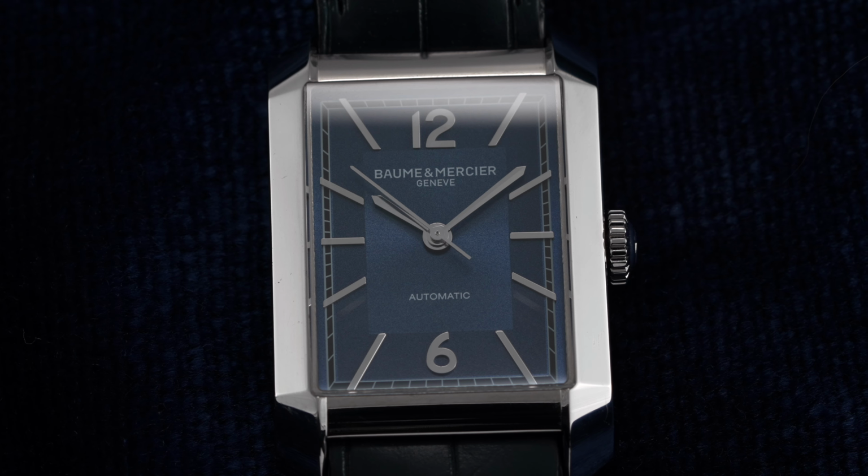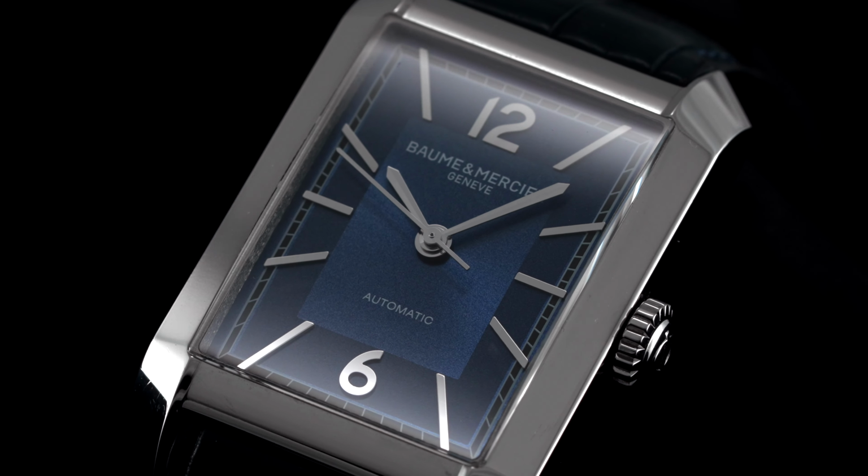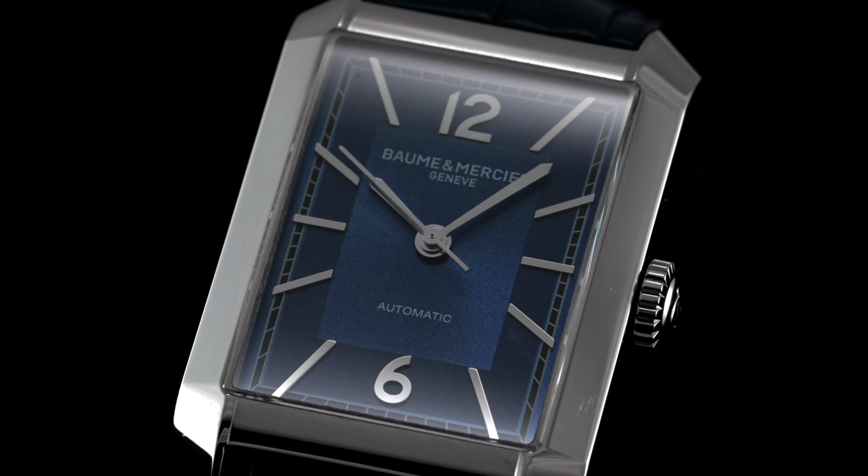At its outermost edge, the dial has a small perimeter of blue that is then marked with a railway-style minute track, with the then elongated indices falling into the track at one point and then extending to the central dial at their other.